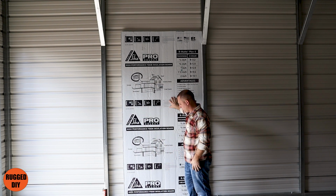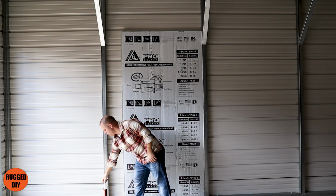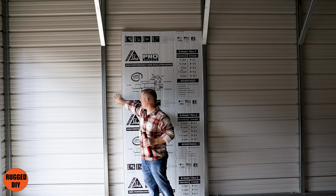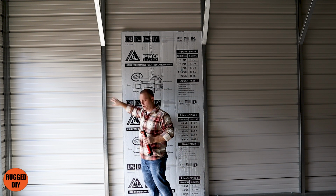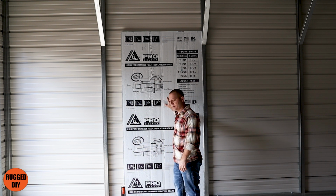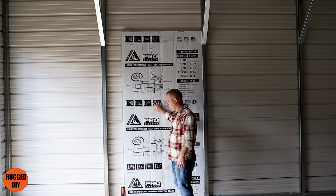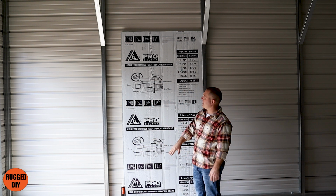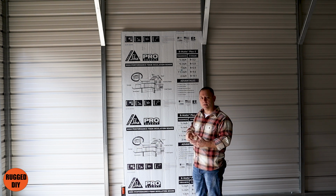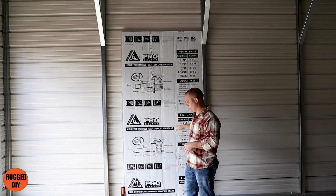Now, as I'm installing all of this, I'm going to secure it using a construction adhesive. I'll apply the construction adhesive onto the walls themselves, and then I'll just press that into place. I'm going to cut all of this using a jigsaw, and then after everything is put into place, I'll use a foil tape, a duct tape, to seal all of the seams around the structure.